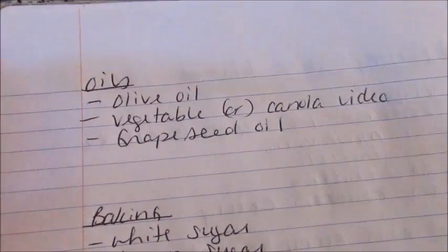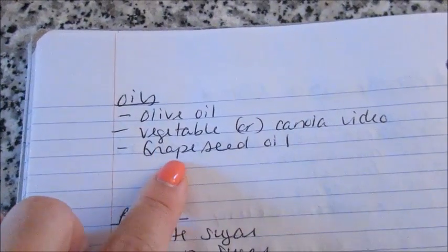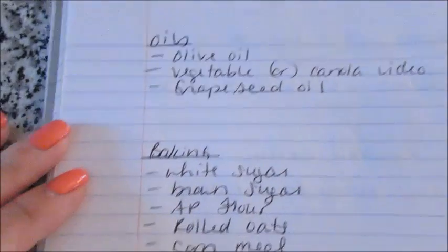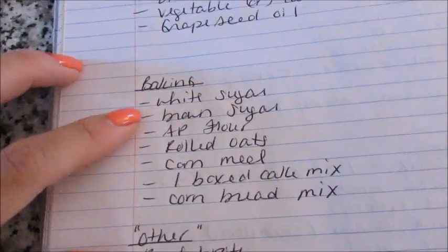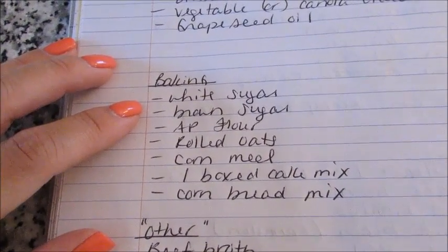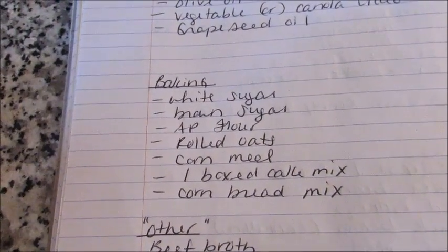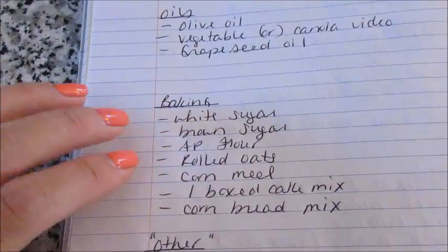And then flipping the page over, oils. I want to have an olive oil, a vegetable or a canola oil, and then a grapeseed oil. I have all of these things right now. Baking things. I am not a person that bakes from scratch. I probably could, but I just don't enjoy it, and I tend to go with a lot of the boxed things or semi-homemade, if you will.